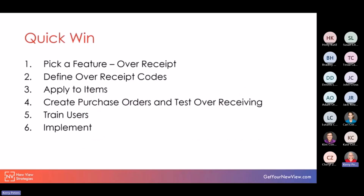And then one of the things that we look at with our clients is, what's one of these new features that might be a quick win? It's a good way to get them looking at the newest release, looking at the new functionality, and what's something that might bring them value. One example I use is when the over receipt code came out. It's an easy, quick win. Hey, there's a new feature, a new function, and I think it would be really helpful for you to use. You can do it really quickly. Just do a quick meeting, show them how to do it, define your over receipt codes, and apply them to items. You can create some purchase orders and test it, then train the users and implement it. This is all something people can do in a couple of hours, a day, or a couple of days, and you've got a nice quick win that they can start using immediately and see value from.